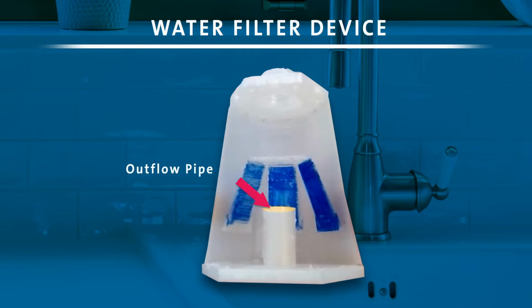The size and the shape of it was developed with help from our physics teacher, because we needed to make sure that the size of the reaction chamber was large enough to accommodate the reaction dynamics. Then once it has completed that reaction time, it flows through the outflow pipe.